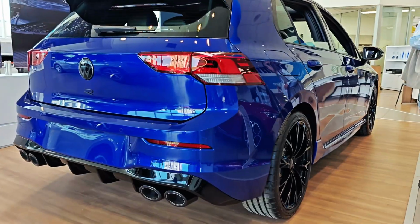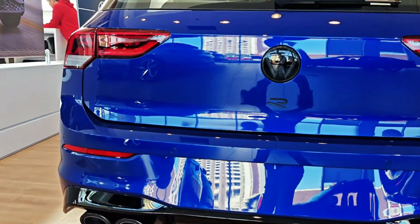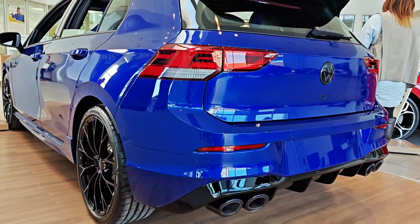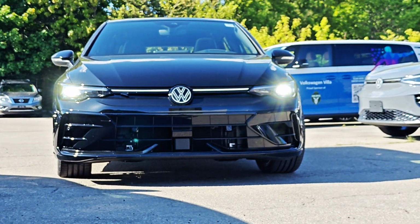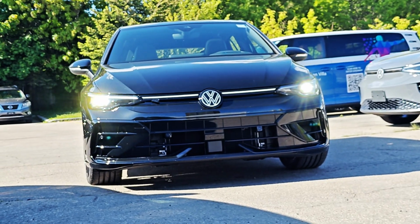I would have loved the newer taillights that you get in Europe. Unfortunately, we don't get those here, but I'm glad that Volkswagen hasn't changed too much because the Golf R was an amazing looking car to begin with for the Mark 8 generation, and it's even better now for the 8.5. It's great that they've tweaked it, they've modernized it a little bit, it looks very sharp, and I'm happy that they haven't messed around too much with the formula.